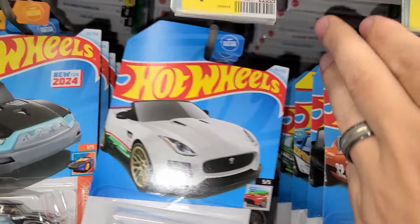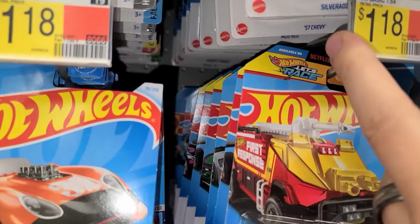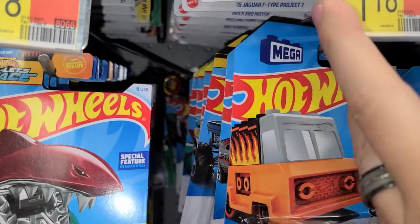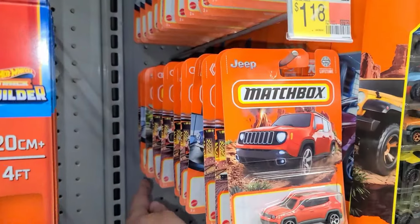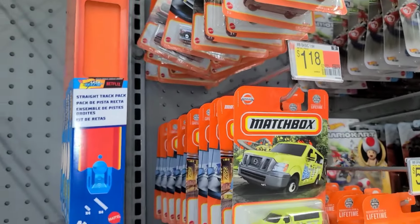Just because it never hurts to take a look. We don't have to go all the way far back there because I know it's not that fresh. This whole setup isn't that new. All right, let's move over. We got some Matchbox. They are always stacked up on Matchbox at this store. But as you can see, nothing's missing.